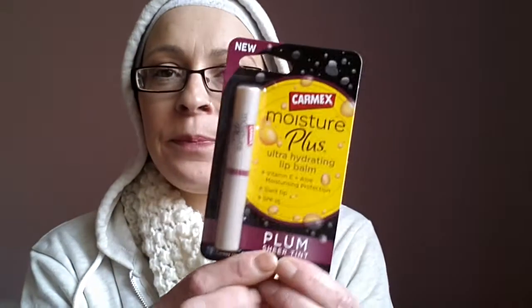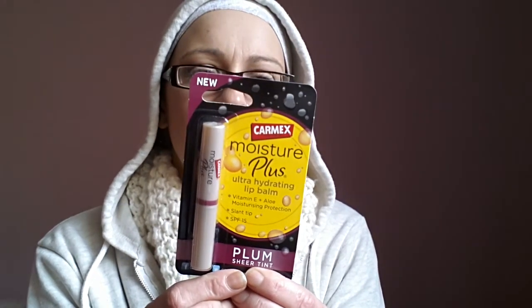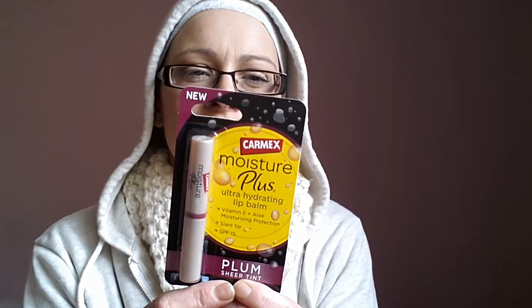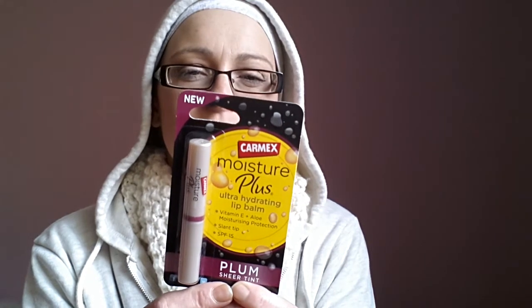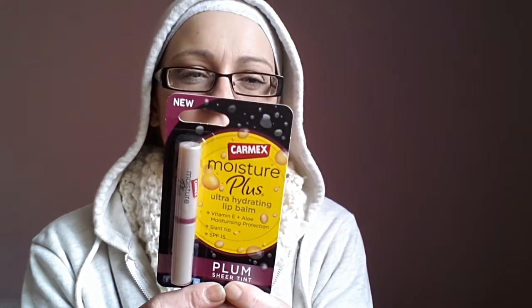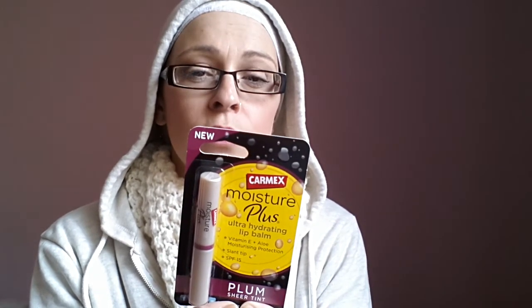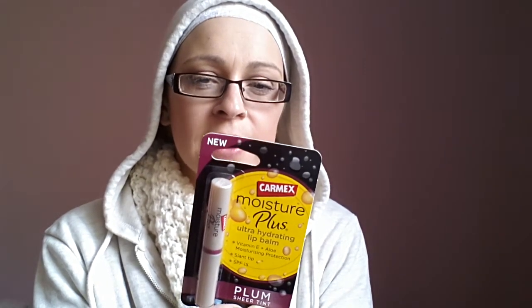I got a Carmex Moisture Plus. It's a lip balm. It's Plum Sheer Tint. So it says, the best of both worlds are coming together with a real moisture meeting light sheer colour. Perfect for any occasion and easy to apply. No mirror required. Formulated with vitamin E, aloe, shea butter and SPF 15. Carmex Moisture Plus Ultra Hydrating Lip Balm gives you moisture, a tint of shine and colour all in one sleek package. So, there's that. Shall I open it?